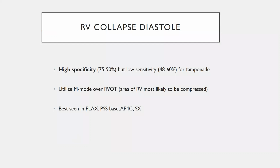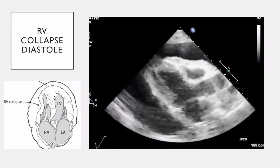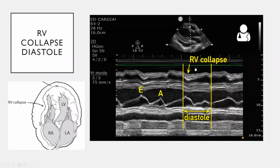The second finding is RV collapse during diastole. This actually has the highest specificity for tamponade. It has low sensitivity. Another tip you can use is utilizing M mode over your RVOT, and I'll show you an example of that. This is best seen in your parasternal short axis at the base, apical four-chamber, or subxiphoid. So here's an example, from our previous image, you could see the right ventricle up here collapsing in diastole. And here's an example of M mode over your RVOT.